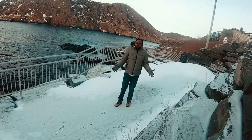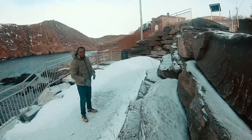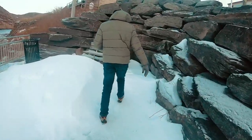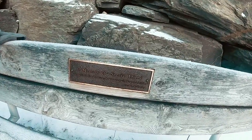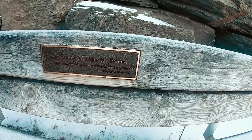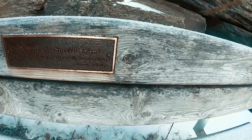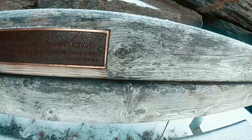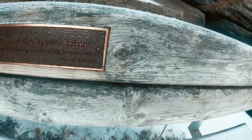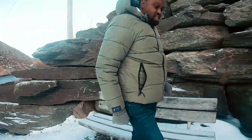I think it's somewhere out there. Are you sure those are not? You can see a label on the seat, like a tag on the seat. It reads: In memory of a special friend, keep a little fire burning, however small, however hidden. I guess someone put this here in memory of his friend.